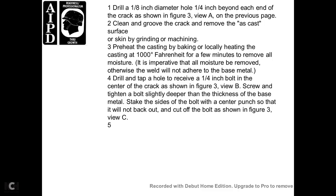1. Drill a 1/8 inch diameter hole 1/4 inch beyond the end of the crack as shown in figure 3, view A on the previous page. 2. Clean and groove the crack and remove the casting skin with a grinding machine. 3. Preheat the casting by local heating to 1000 degrees Fahrenheit for a few minutes to remove all the moisture. It's imperative that all the moisture is removed, otherwise the weld will not adhere to the base metal. 4. Drill and tap a 1/4 inch bolt hole in the center of the crack as shown in figure 3, view B.